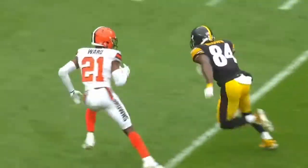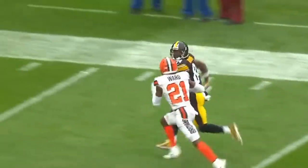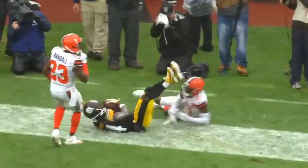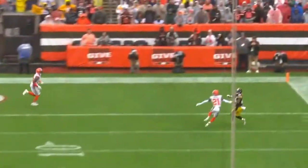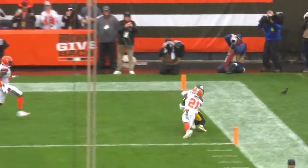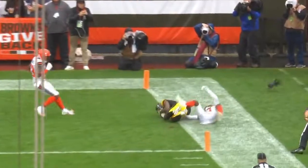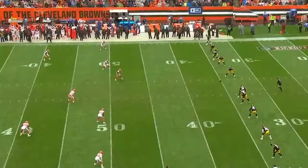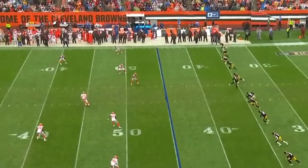Trying to get over there with the distance that they had to go. Ward is in good position. He gets the right arm in there to try and strip it out. There's a reason why AB's AB. He's able to bring that in. It's amazing how strong he is with his hands, how strong they are. The catches he makes. Avoid some penalties, Trent. You know what I mean?